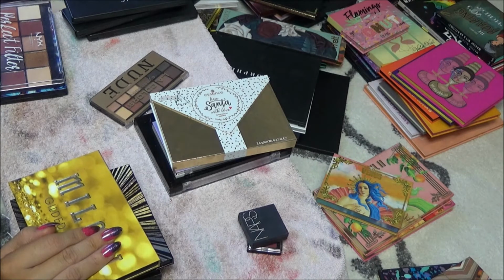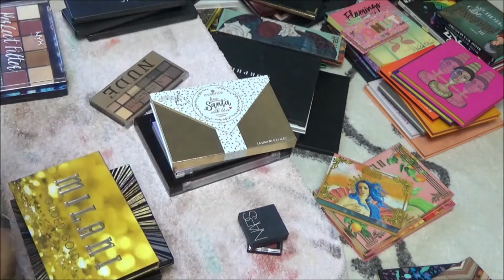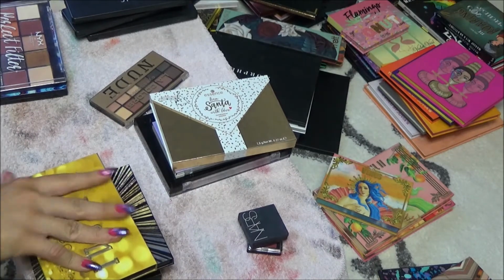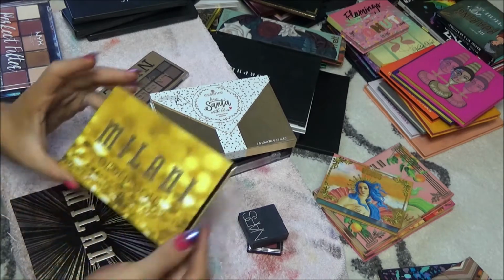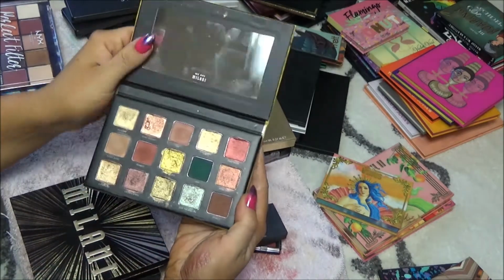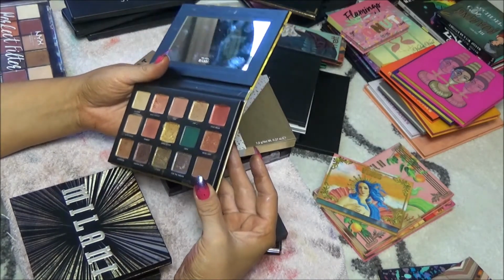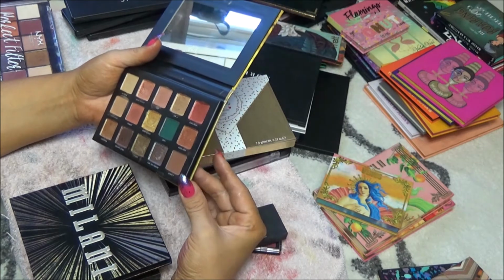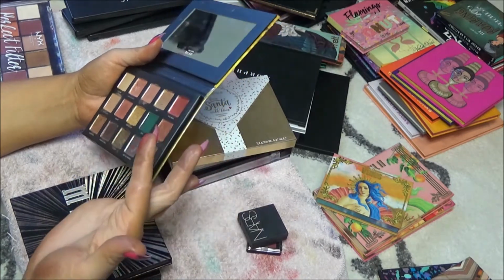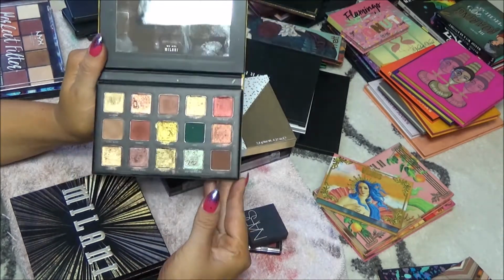I'm trying to look like, where did I put... I'm just going to put a Milani tile right there. And then I have one of their newer palettes. This is the Milani Gilded Gold palette. This is really nice. Like, this isn't bad. The mattes can be a little temperamental, but every time I open it, I'm like, ooh, that shimmer's so pretty. I need to use this some more.